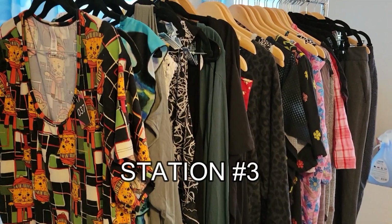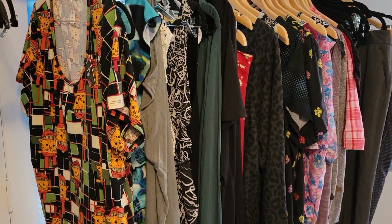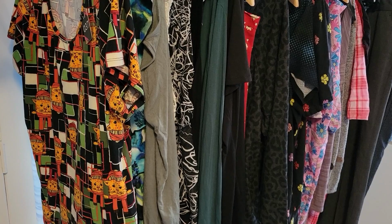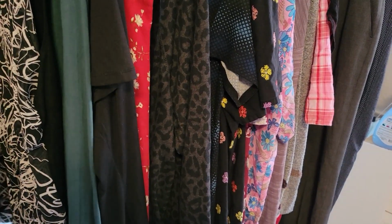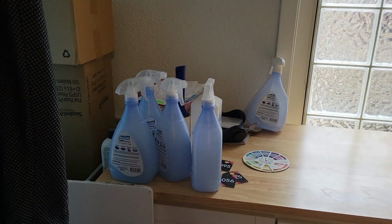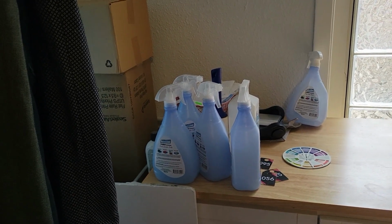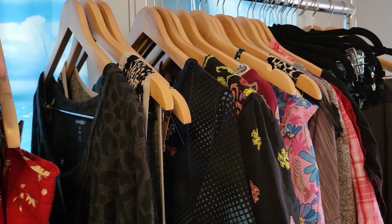All right. So these items have been measured. I usually do this at night in front of the TV, measure them, fill out my inventory sheet, and then hang it up. So this is the next station. All right, and these, I usually steam them. If there are any wrinkles, I also sometimes put some fabric refresher on them just to make sure that they smell nice and clean.